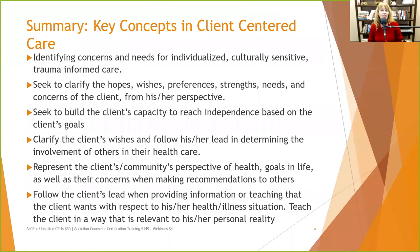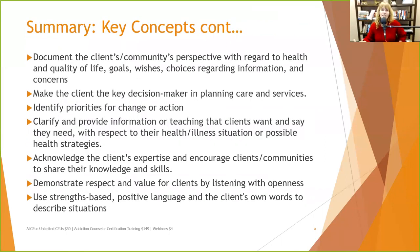And we want to teach clients in ways that are relevant to his or her personal reality. So we want to recognize, if this client comes from an environment of oppression or violence, or a college student, that's a whole different reality than some other things. We want to help them learn in ways. We want to give them examples. We want to help them apply the stuff that they're learning to things that are relevant in their life. Document the client's perspective with regard to health, quality of life, goals, wishes, choices regarding information, and concerns. So this, again, should go in the informed consent and the orientation process.